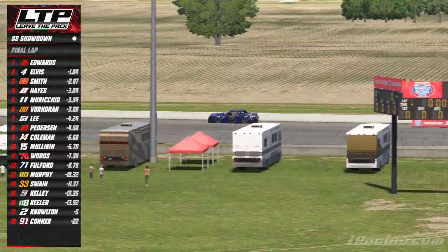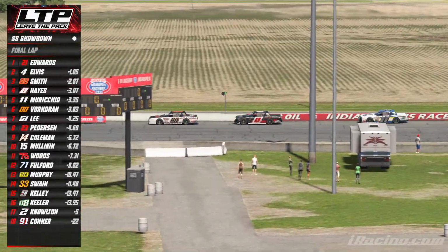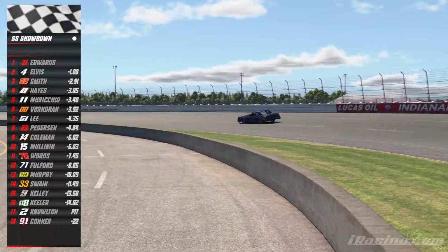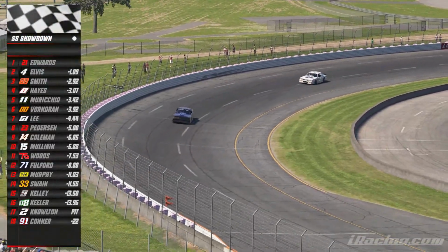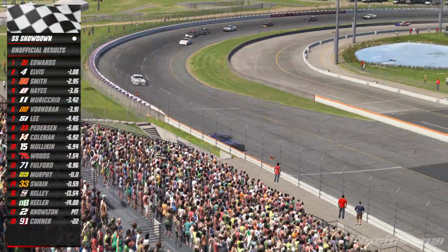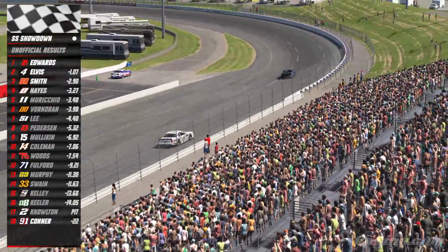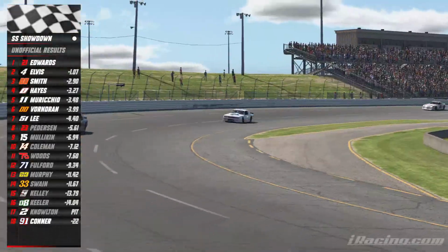He's got just about 10 car lengths over Brandon Elvis into the final corner. And the checkered flag is out. Trevor Edwards wins at IRP. Brandon Elvis comes home 2nd.